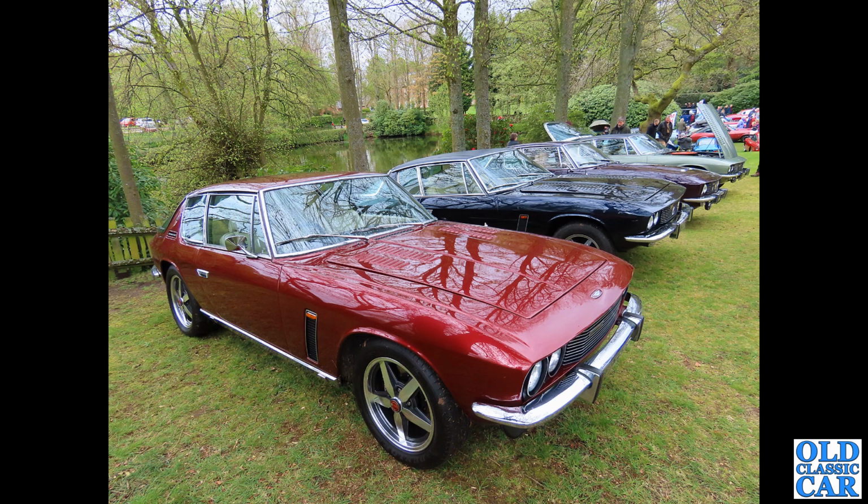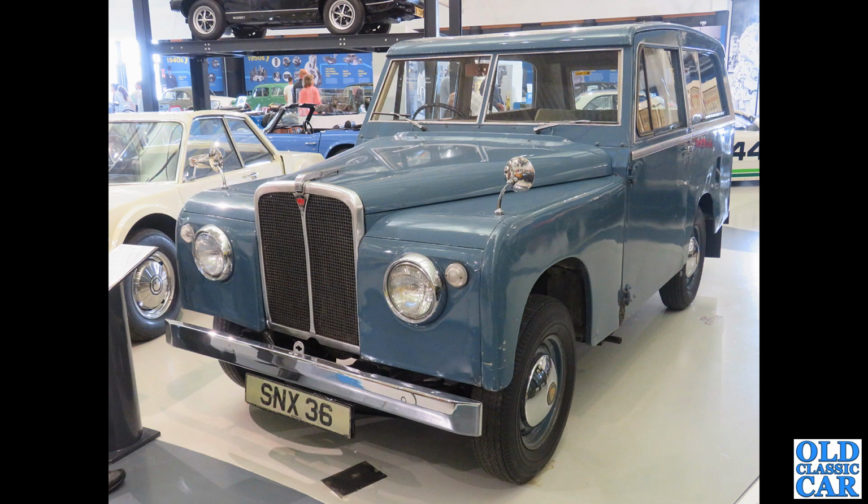Okay, and at Gaydon Hall, a little lake in the background there, and we have quite a tantalising lineup of Jensen Interceptors. Very, very nice. Of course, by this time, Jensen had switched from fiberglass coachwork to steel, and that can cause problems with people who are trying to restore rusty versions of Interceptors now.